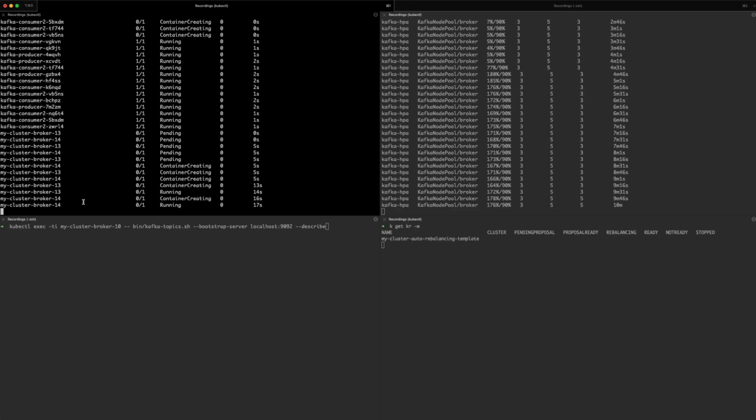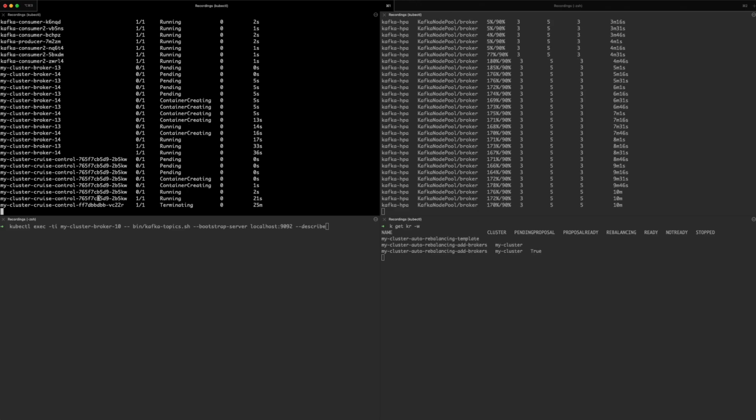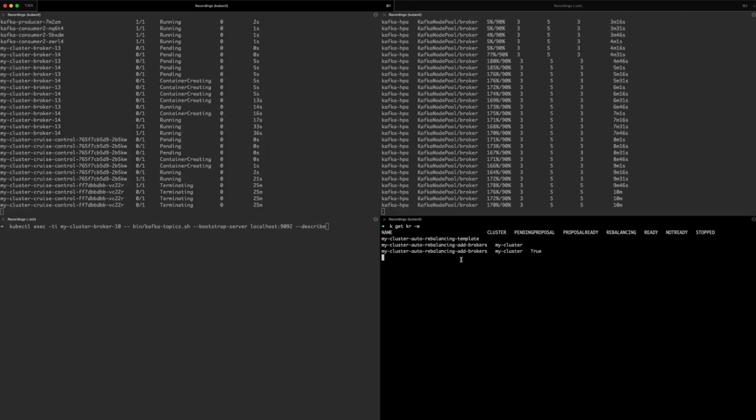And once they get ready, the operator will automatically trigger the Kafka rebalance that will move some of the load from the old brokers to the new brokers. So we can see that they are ready now. Now we have to update Cruise Control to be aware of these new brokers. And we can see that Cruise Control is ready. And when I move here into the different window, I can see that there's a new proposal which was added, which is named my-cluster-auto-rebalancing-on-add-brokers.